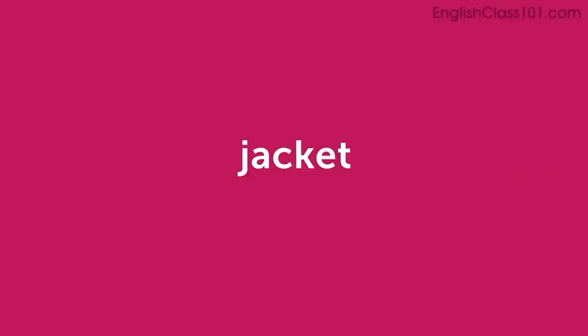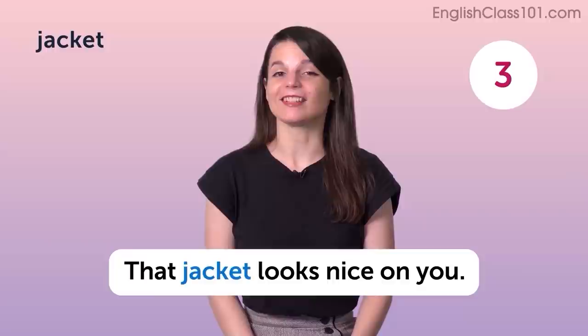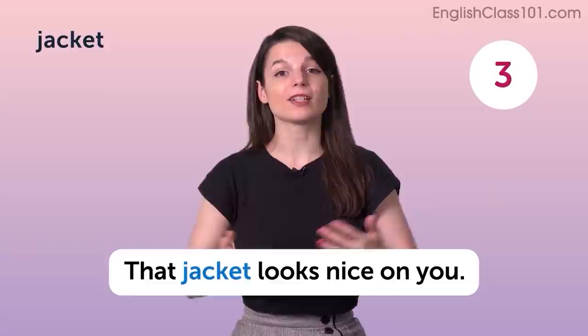Jacket. So a jacket is usually a light piece of clothing. It keeps you a little bit warmer in autumn or maybe in spring. That jacket looks nice on you.